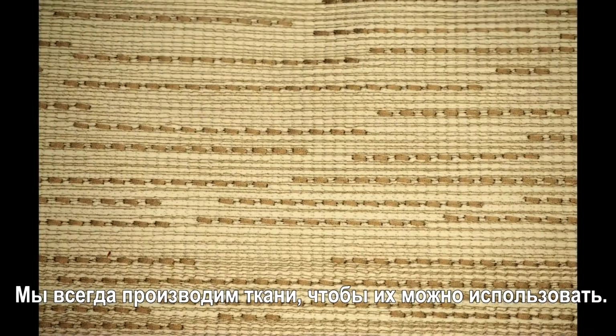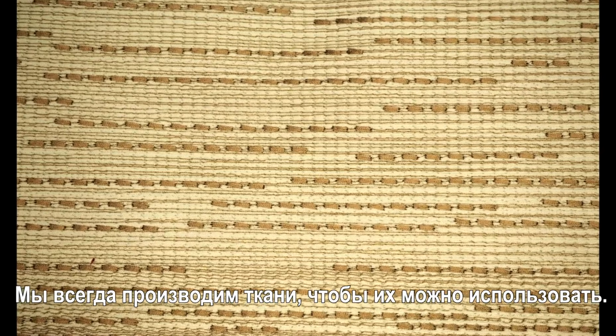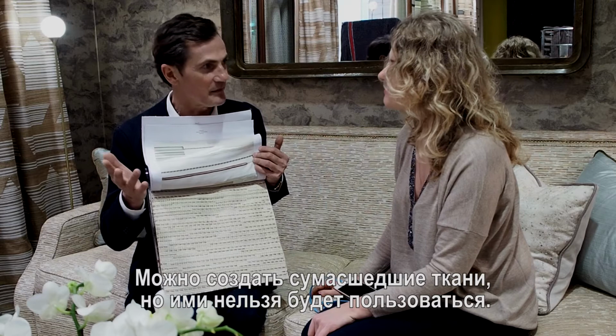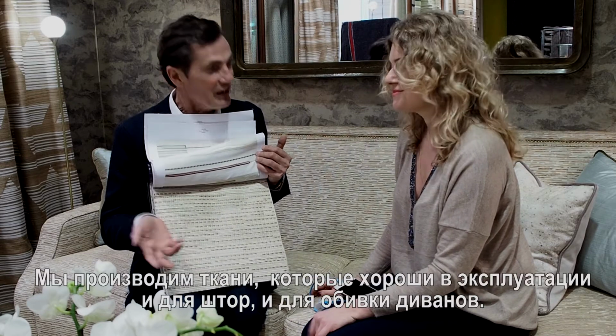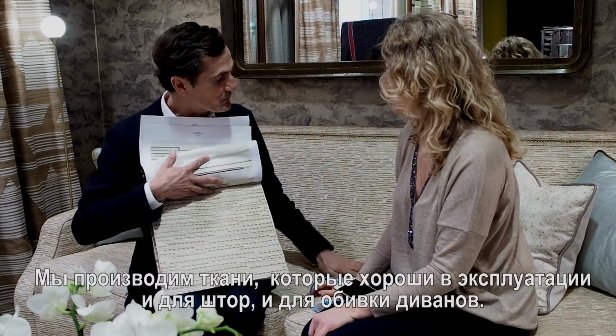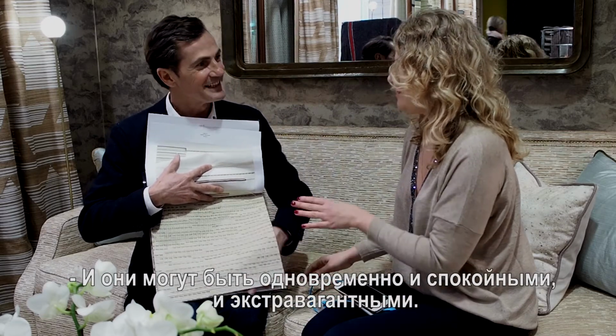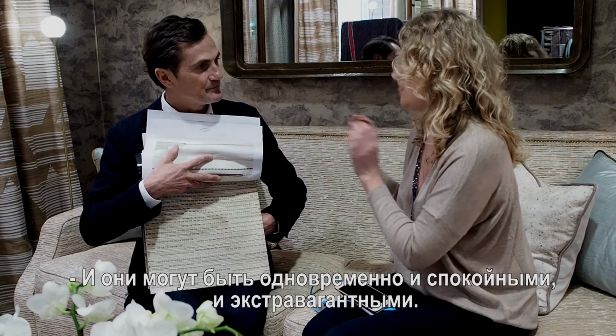I always take care when we create something. It's always some usable fabric, because sometimes it's very easy to make a crazy fabric, but you can't use it. A fabric is to make a curtain, to cover a sofa. So I always try to have very usable products. It must be calm and at the same time luxury.